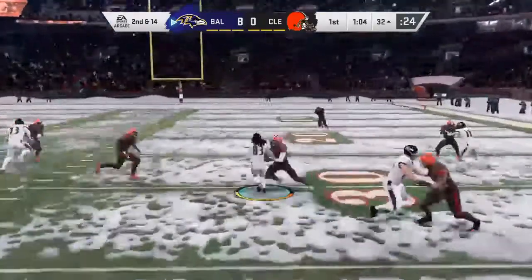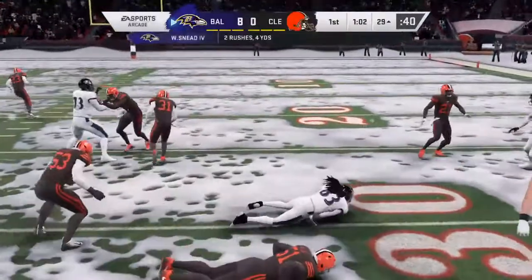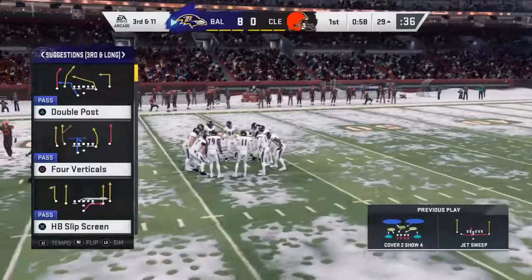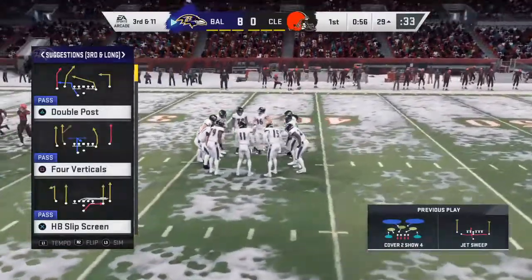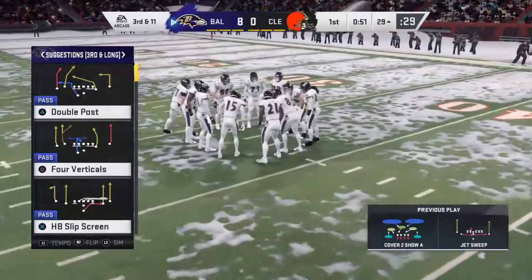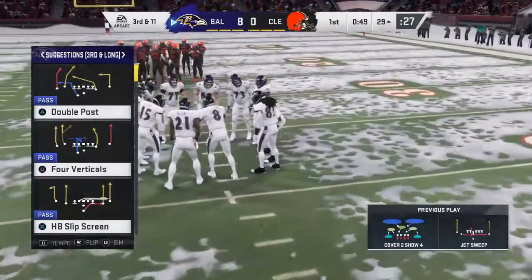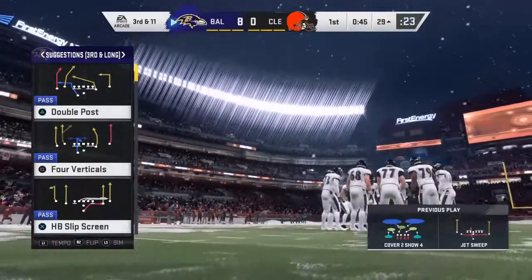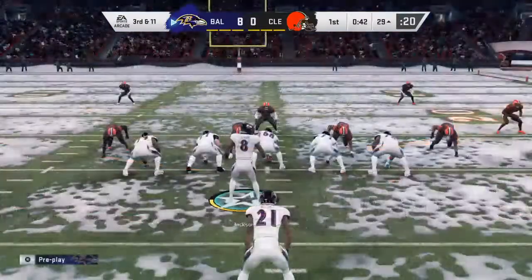Here's Snead as they run the jet sweep. Had a nice move but can't break away. Down just inside the 30. A minimal gain as we tick down inside of a minute remaining in the opening quarter. I think that's the type of run we'll continue to see throughout this game. The snow coming down, I don't expect a lot of big plays to be broken. And it looks like we've got a dime.